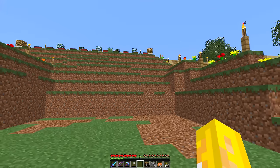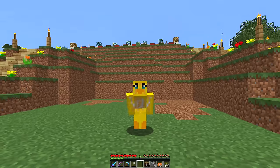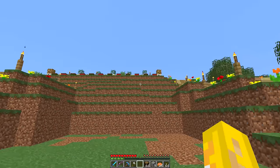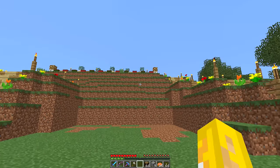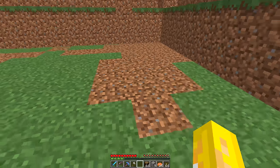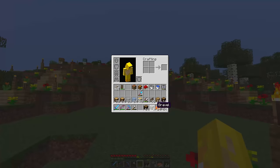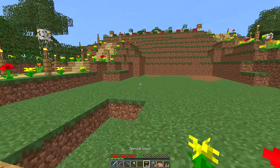Because what I was thinking of doing was, how about if the water supply came from a waterfall from the top of the mountain? So there's a little area, if you can see up there, which I've dug out a tiny bit. And water's going to drop into the actual swimming pool from the outside. I think that's so cool, and I can't wait to do that. But first, we need to get building.